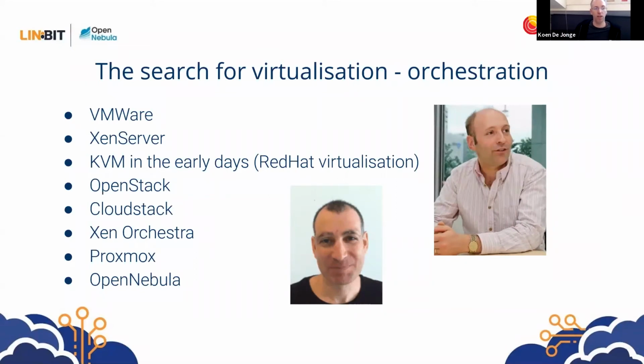Then we looked at Xen Orchestra, which is built by a company in France, which is also nice. But Xen Orchestra is not open source. And I do not want to be back in a place where Xen Orchestra gets sold and then you have no support anymore. So that wrote off Xen Orchestra. And then you have Proxmox. And Proxmox is quite nice, but it lacks the federation and zoning and stuff that OpenNebula has. So we see OpenNebula actually as the cloud platform of the future. And the more we learn about it, the more we think that this is the right choice.